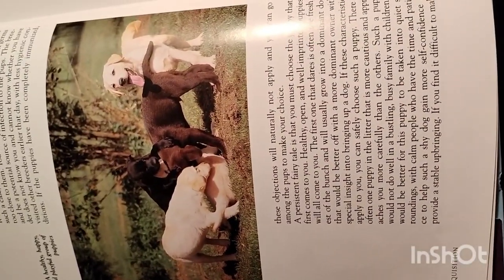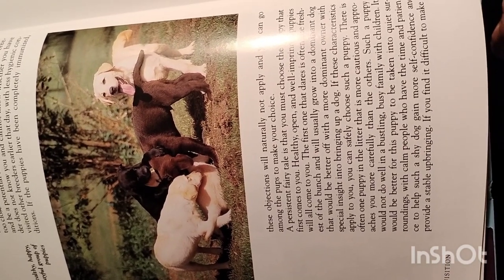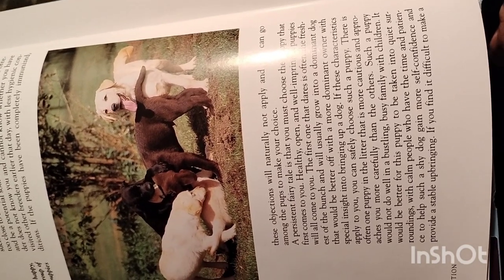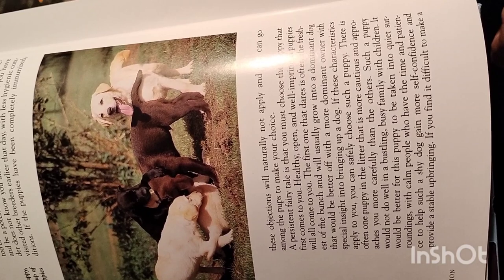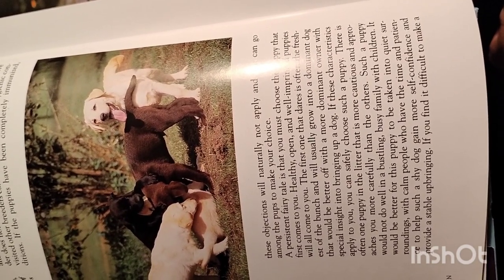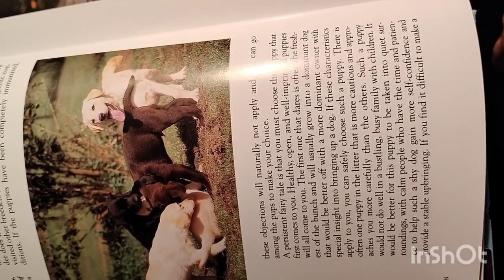A persistent fairy tale is that you must choose the puppy that first comes to you. Healthy, open, and well-imprinted puppies will all come to you. The first one that dares is often the freshest of the bunch and will usually grow into a dominant dog that would be better off with a more dominant owner with special insight into bringing up a dog. If these characteristics apply to you, you can safely choose such a puppy.